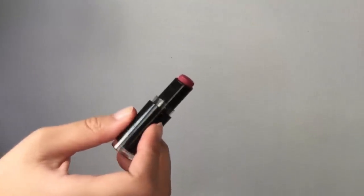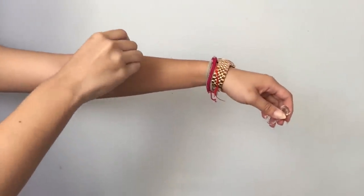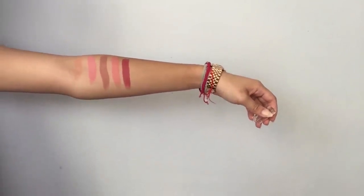So this is more of a darker pink, and it's called Wine Room 906D, and it is so perfect. The right shades of mauve is in this lipstick. It's just, it's great. I love it. I'm living for it.